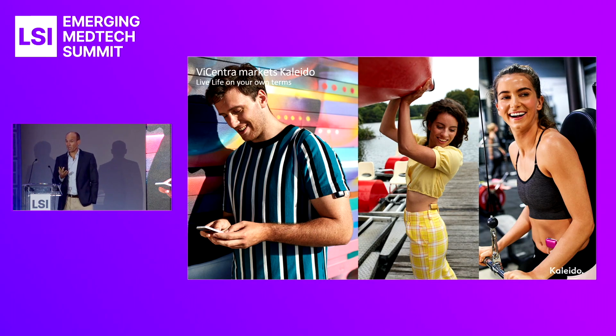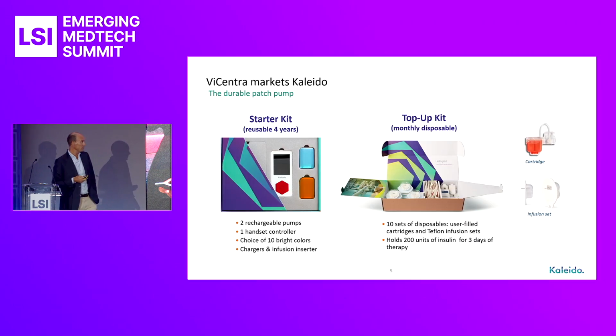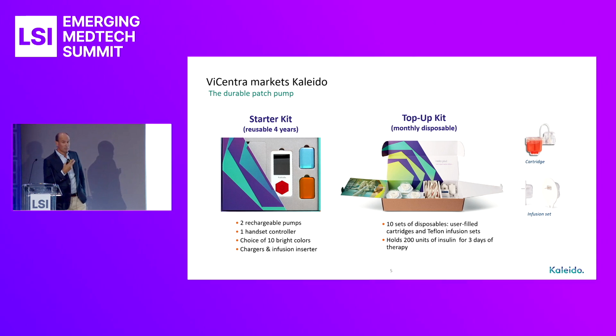So we've developed Kaleido, which is a system that is so small you can wear it on your skin. You can also choose to wear it in your pocket. It comes in 10 beautiful colors because we try to destigmatize the condition and at the same time have a system that is really simple and reliable to operate. It comes as a set of 2 pumps. You get to choose your colors. That allows you to personalize your system, and a little handset.